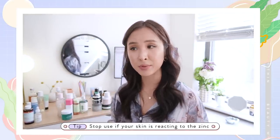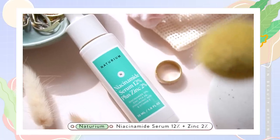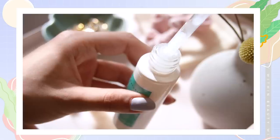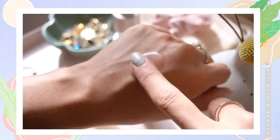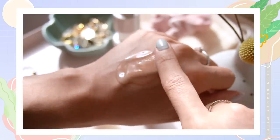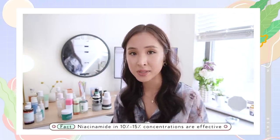And so if you find that happens, don't use that one. You can look for a different formulation. For example, you've used this one and you love it and you want something a little bit more. It's like a step up. The Naturium has the niacinamide serum 12% and zinc 2%. So it basically ups it by 1 to 2 percentages. And it's also got vitamin E. So it's quite nourishing, hydrating, as well as helping to balance out the pores on a daily basis. And then this is the 10%. So it's actually been stated that niacinamide used between 10 and 20% is very effective for helping with pores.